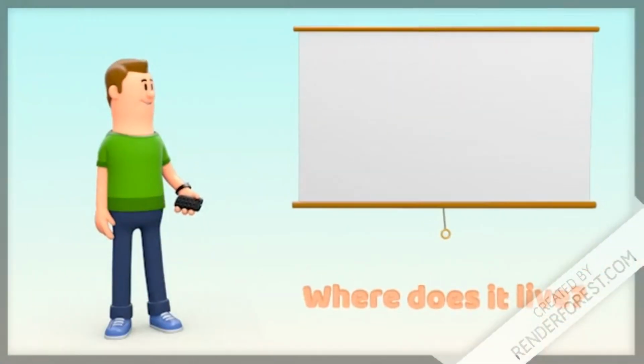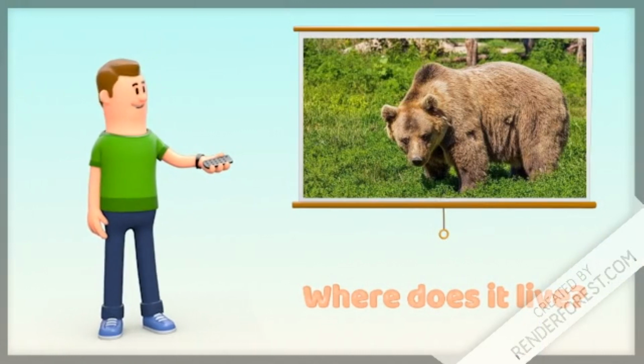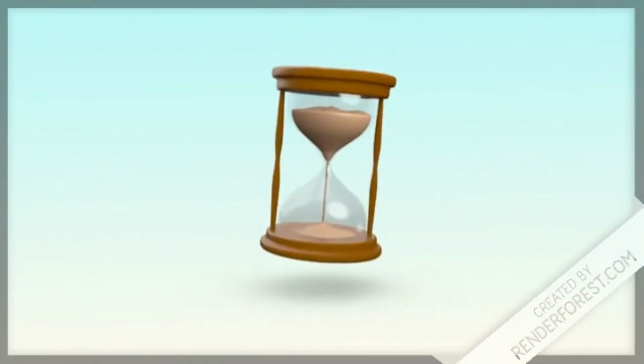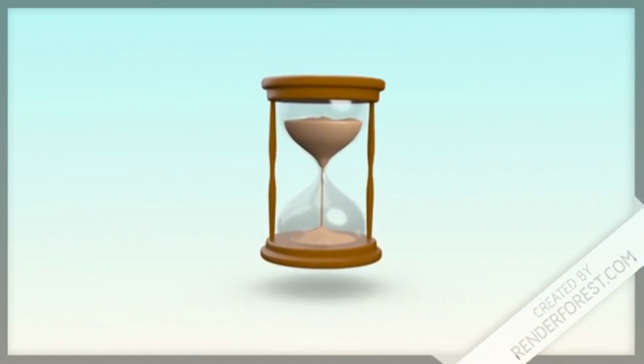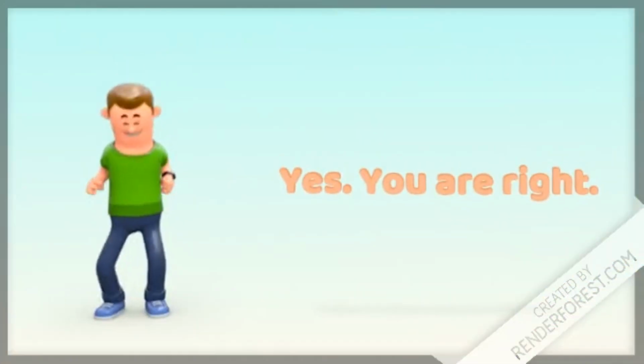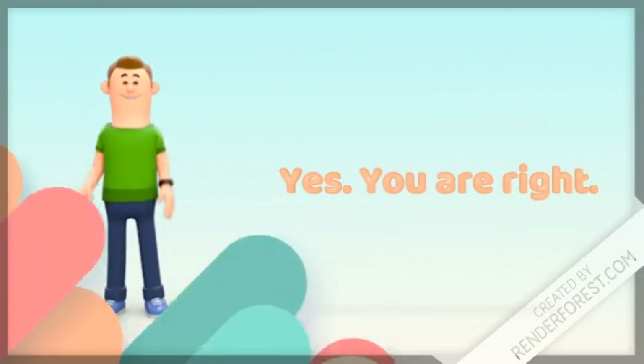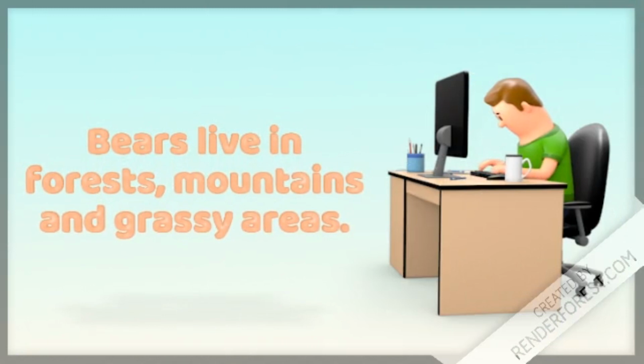Where does it live? Yes, you are right. Bears live in forests, mountains and grassy areas.